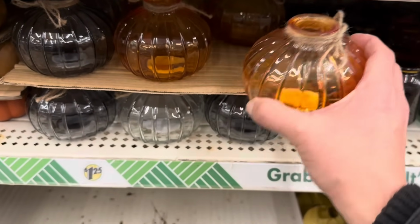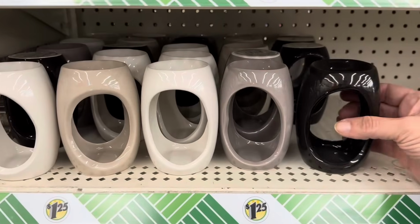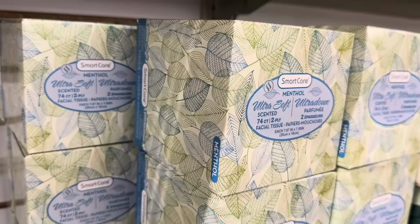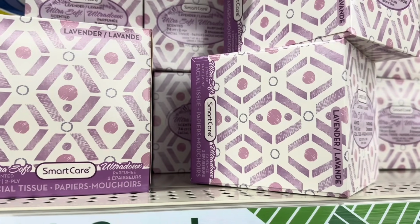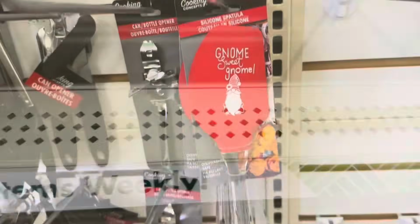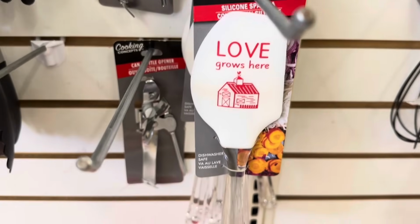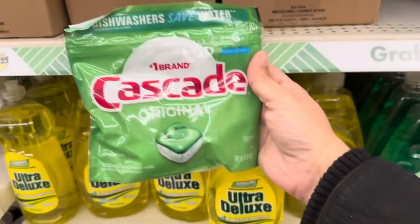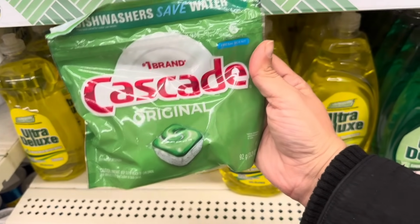And then we have these cute little jars in orange, smoke, and clear. These are wax melt burners, very nice and modern. And then these smart care tissues in menthol or lavender scented. These clear handled spatulas that say Gnome Sweet Gnome or Love Grows Here. And this 6 count of Cascade Original dishwasher pods, that is a fantastic price.